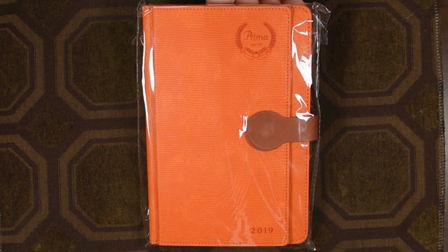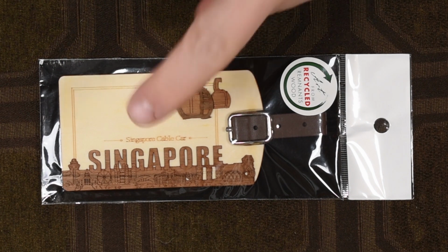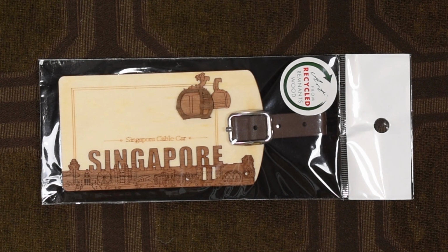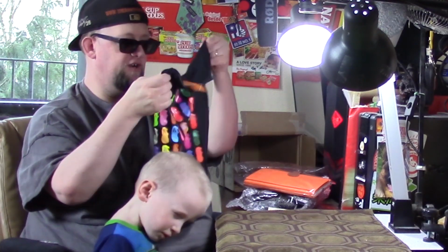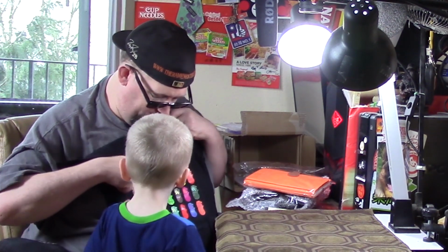Oh, geez. Wow. I'm not completely sure what this one is. It kind of looks like a luggage tag. It's pretty cool. They sent you a Merlion shirt, dude. I'm jealous. Look, it has a Merlion on it.